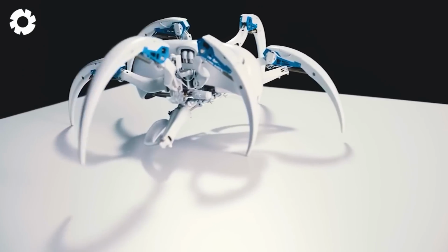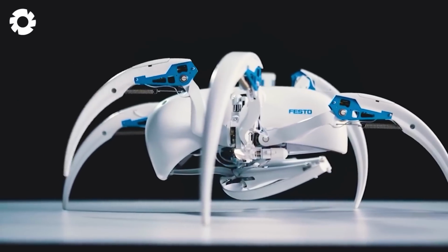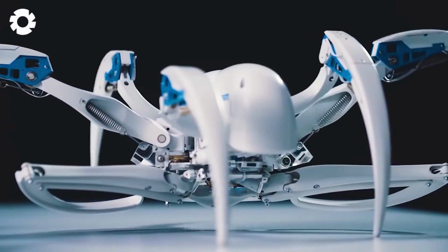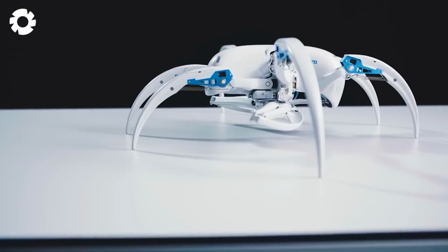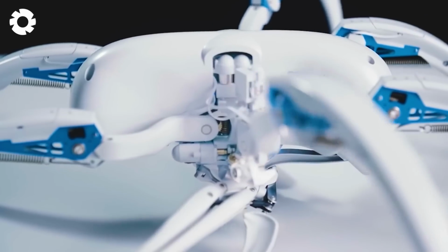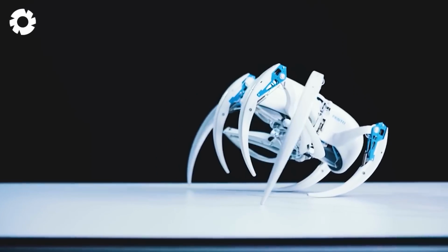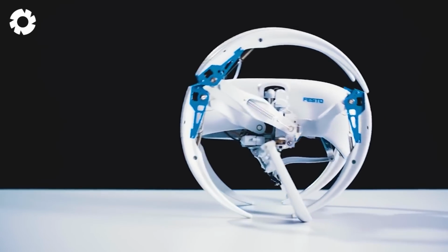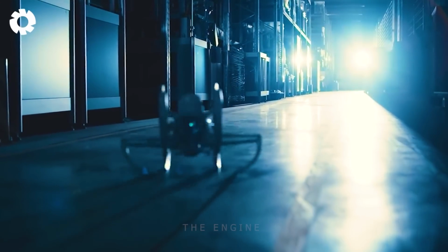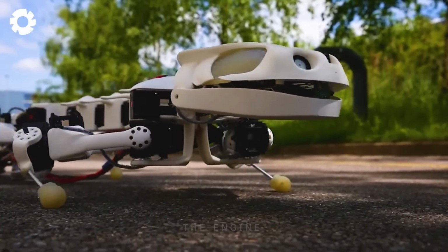Bionic Wheelbot is designed based on the natural running motion of insects, providing astonishing capabilities and flexibility. Like its biological model, the flic-flac spider, Bionic Wheelbot can walk and roll. Equipped with advanced sensors, it can perceive the surrounding environment and interact with it intelligently. It can recognize obstacles and adjust its movement to overcome them. This development is truly amazing.